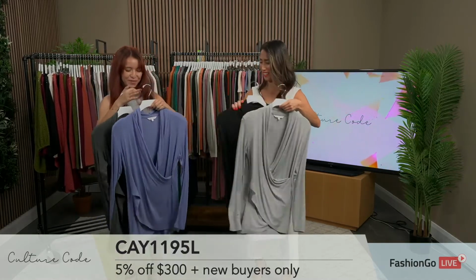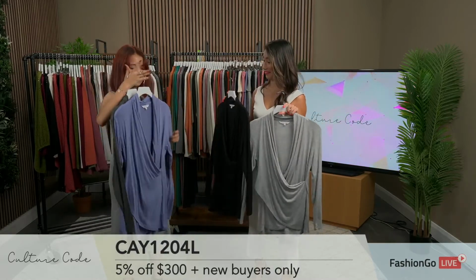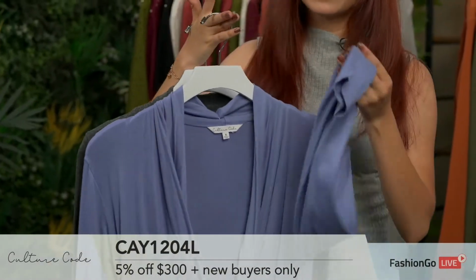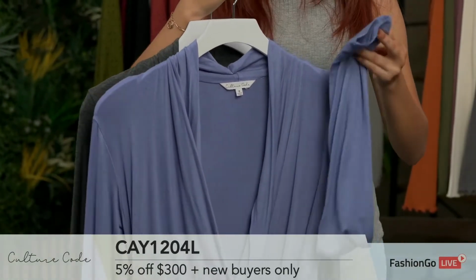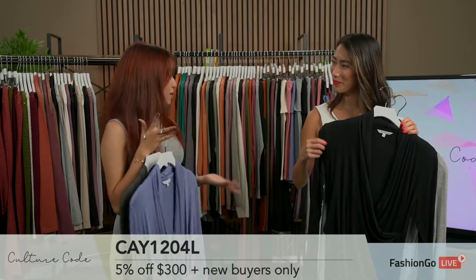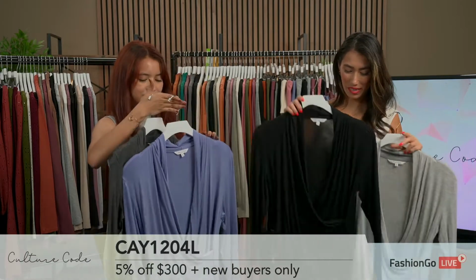It's very different. Okay, this is also very different. Yes. So same fabrication as the last, and I just love to mention when I talk about this fabric, how soft it is. It's so soft and so comfortable. Yes. Fun fact, our company actually knits its own fabric, which allows us to give such high quality fabric for such an affordable price. Exactly. I mean, it is incredibly soft.